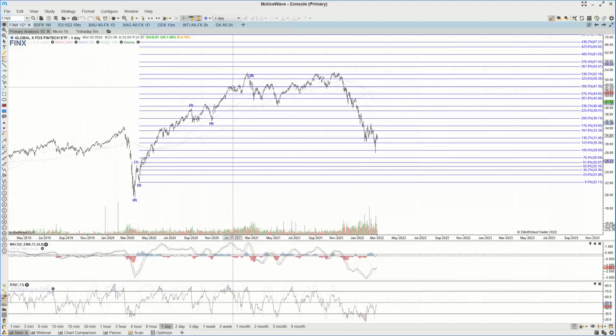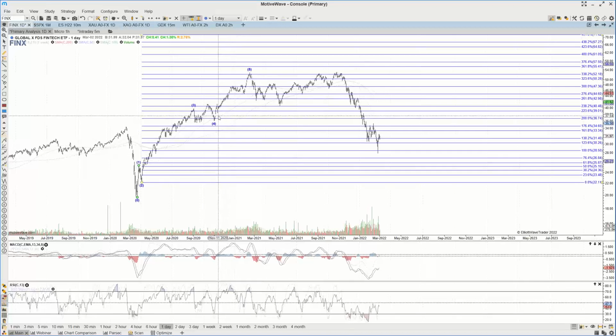Moving on to FINX. Let's see, was that a higher high? Looks like it was a double top into this high back at the beginning of last year. Looks like 5 up from the 2020 low complete. You could make a case that this is an A, B, C down since that high, setting up at least more of a near-term corrective bounce, but a chart that's not clearly setting up a trip back above last year's highs, in my opinion.